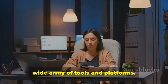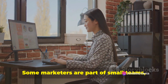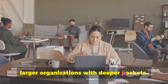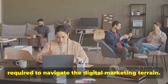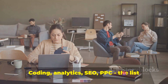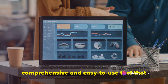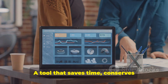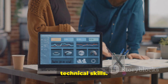of tools and platforms. Then there's the issue of resources. Some marketers are part of small teams or even solo operators battling against larger organizations with deeper pockets. And let's not forget the technical skills required to navigate the digital marketing terrain. Coding, analytics, SEO, PPC, the list goes on. So it's clear that marketers need a comprehensive and easy-to-use tool that can handle all aspects of online marketing. A tool that saves time, conserves resources, and doesn't require advanced technical skills.